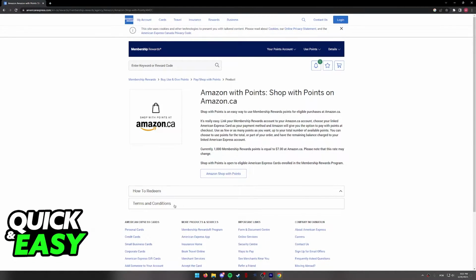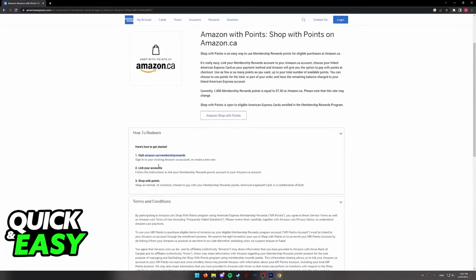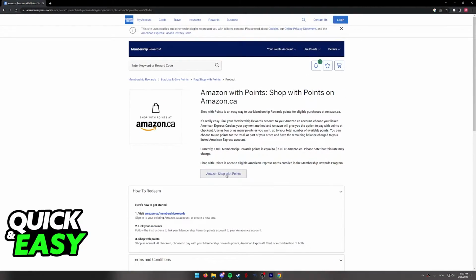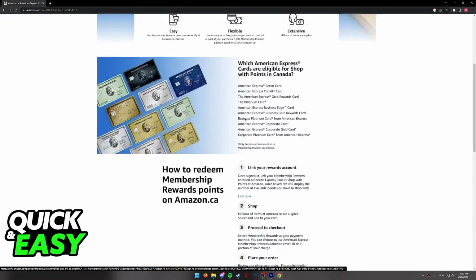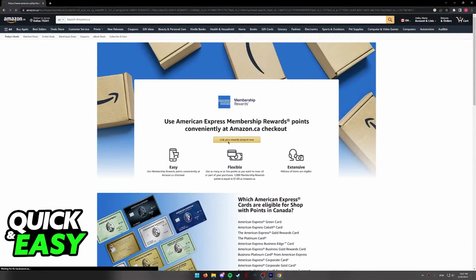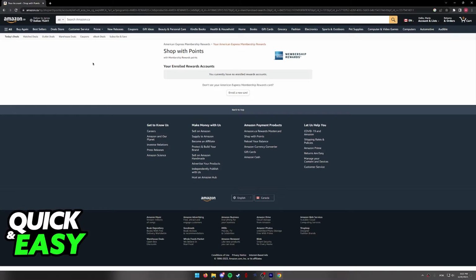After you click the page, you will be able to see the terms and conditions and how to redeem your points. As you can see, when you click Amazon Shop with Points, you will be redirected to the Amazon website, where you can link your membership rewards account and use your points to purchase anything you wish on the website.